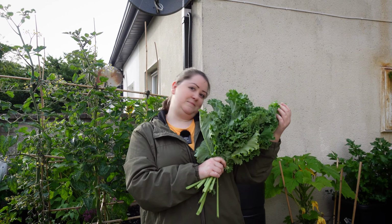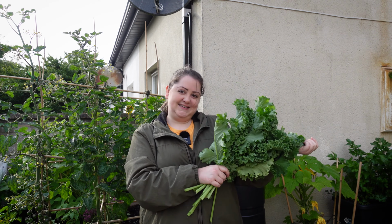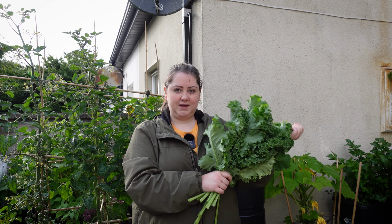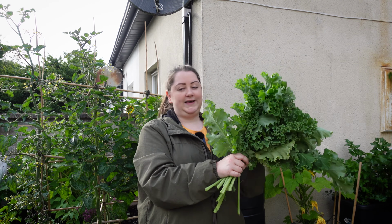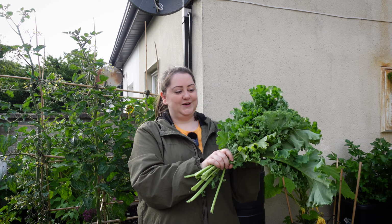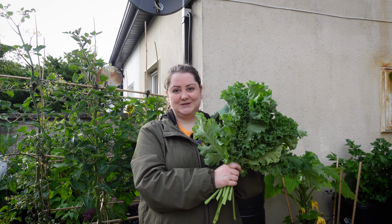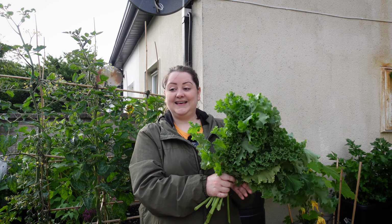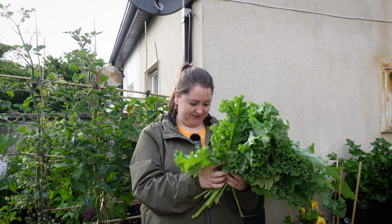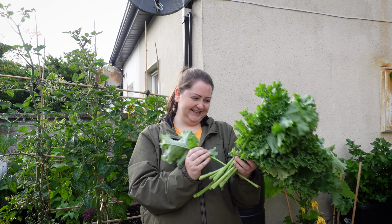And I got a big bouquet of kale. So this is the dwarf kale variety, dwarf green kale. So that is more than enough for a kale pasta salad. So yeah, lots of recipes with that this week, which will be so lovely. And it has grown way bigger. Even the smallest one, I can't even find it because it's a massive bouquet.